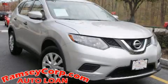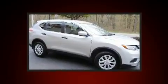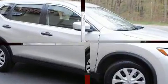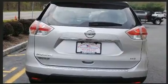Load your family into the 2016 Nissan Rogue. With fewer than 15,000 miles on the odometer, this four-door sport utility vehicle prioritizes comfort, safety, and convenience. It features an automatic transmission, all-wheel drive, and a 2.5-liter four-cylinder engine.